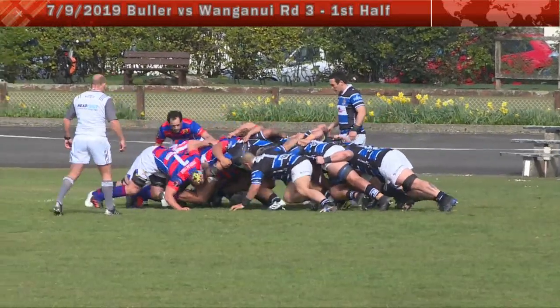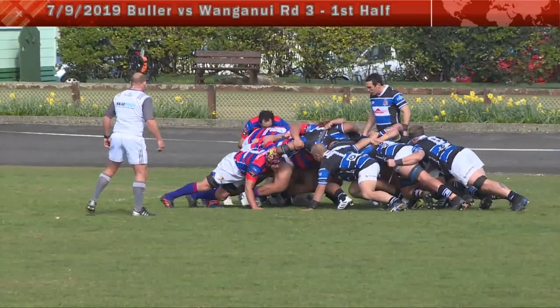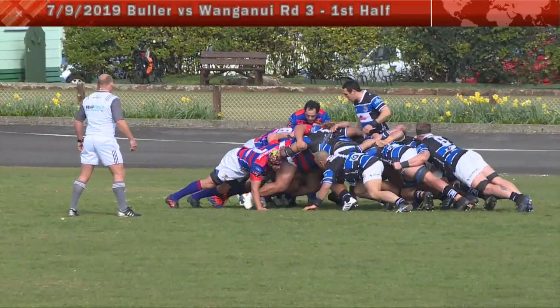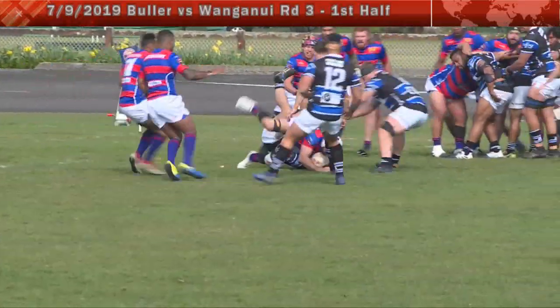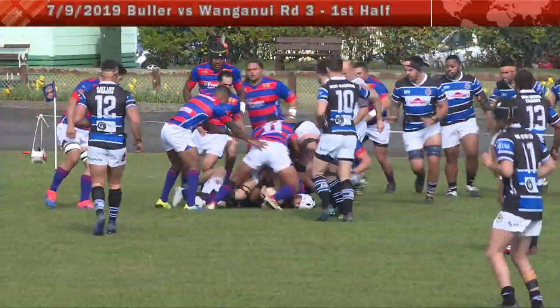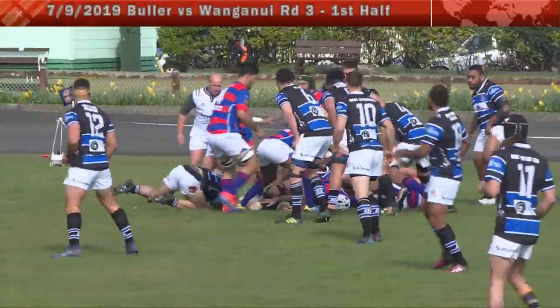Put in, hooked. Coming back slowly. High-Tongue's holding it in the back there. Stevens has got it. The scrum's going nowhere. Just holding up. Now High-Tongue's got it. He does come off the back too. Well, he runs straight into the tackle of Jamie Hughes. Puts him on the ground. Buller waiting for it to come back.